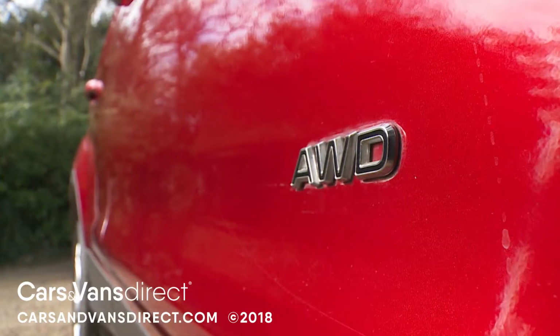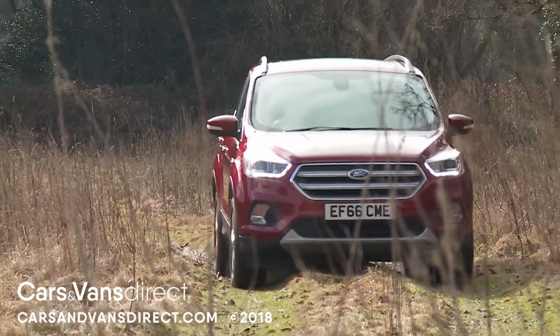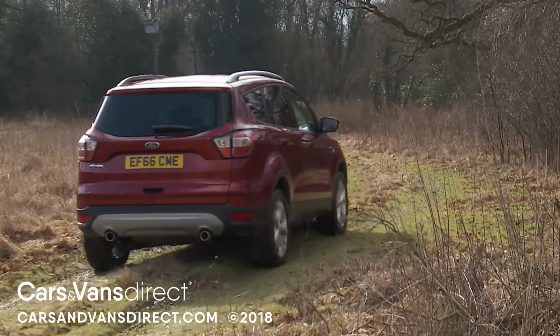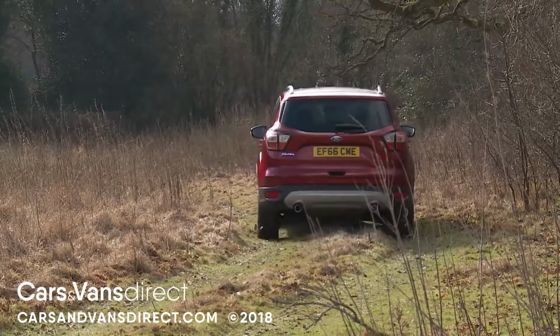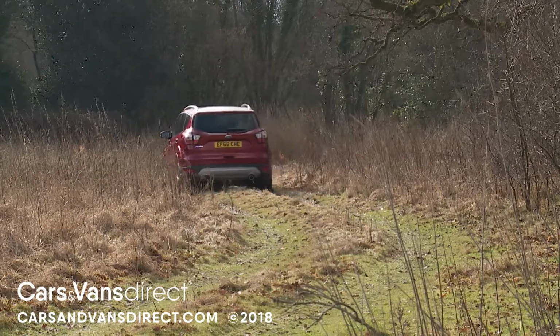We should finish by talking about the all-wheel drive system, since that is a Kuga strength. As you'd expect in a light SUV, the whole power distribution process is completely seamless. So if you find yourself somewhere slippery and need a bit of extra traction, it's all automatically done for you and there are no fiddly knobs, buttons or levers to manipulate.